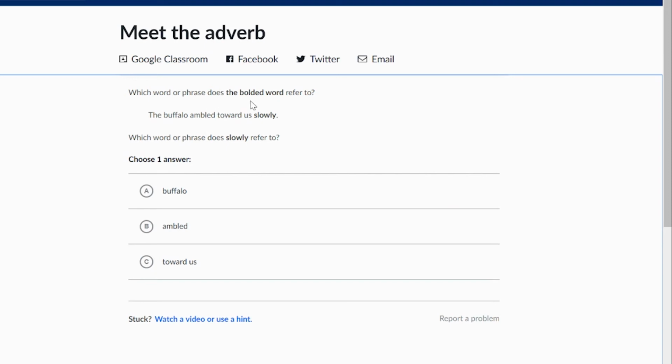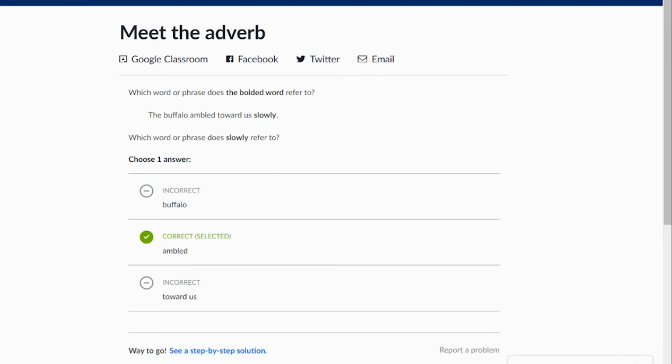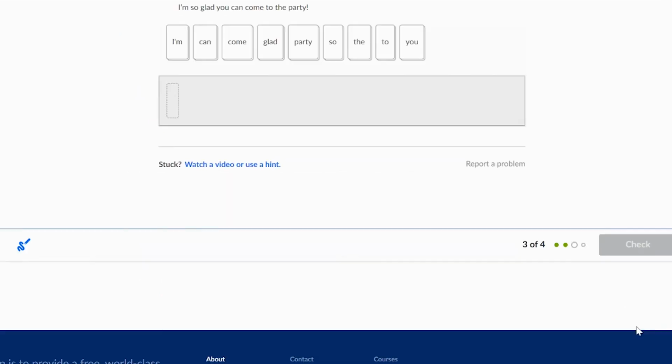Which word or phrase does the bolded word refer to? The buffalo ambled toward us slowly. So the bolded word is slowly. Which word or phrase does slowly refer to? A, buffalo, B, ambled, C, toward us. Five seconds to think of your answer. Okay, correct. It is ambled, because that is the verb of this sentence. Next.